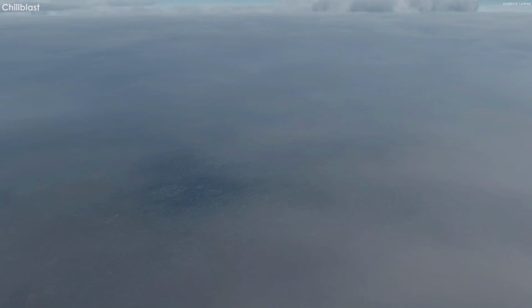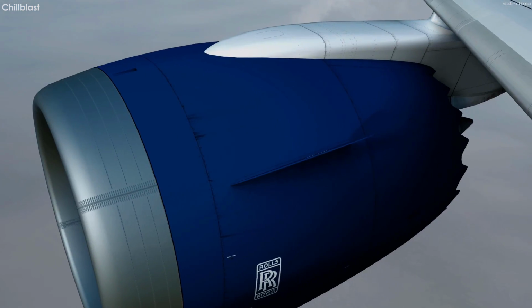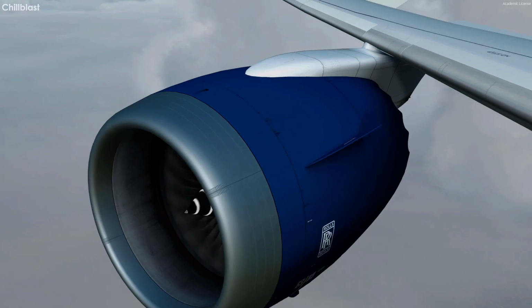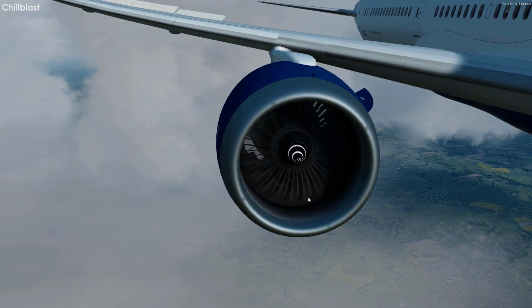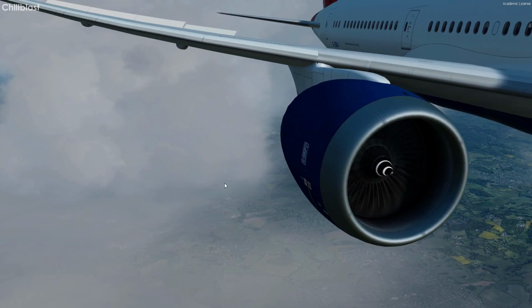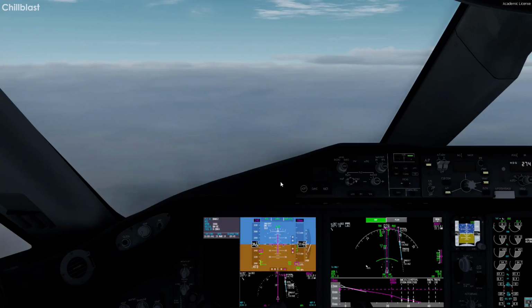Let's see. Don't know if we can see the airport from here. Be nice to. Nice Rolls-Royce Trent 1000s. Yeah, I also looked onto some photos. The white spinner is correct for the British Airways, which is nice.